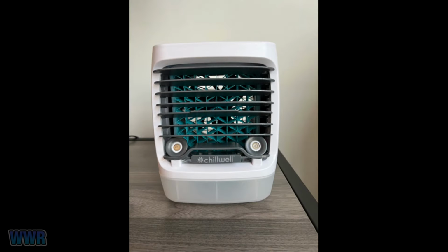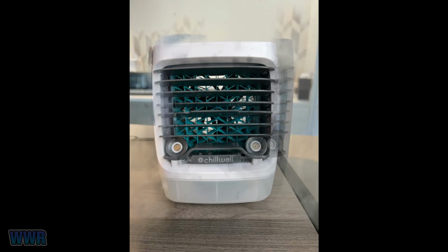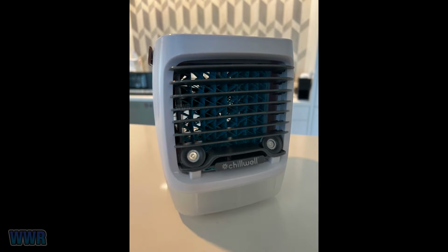However, it is important to note that ChillWell 2.0 is not intended to replace a traditional air conditioning unit. But if you only need to cool a small space or you are really only in one room at a time, then this can come with you and will for sure save on electricity compared to a traditional AC unit. It is designed for personal use and is best suited for smaller spaces. Its cooling effect depends on external conditions such as temperature and humidity level, so it may not be as effective in regions with high humidity.